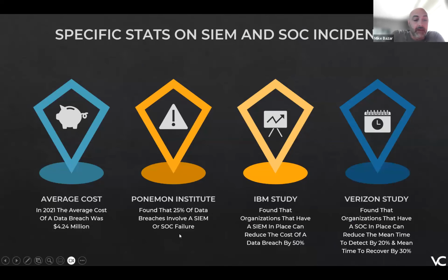So the average cost in 2021 of a data breach was 4 million. To John's point earlier, a lot of the time that seems like big numbers, but the point is they cost, and they can cost a lot of money, and they usually cost more than you think. 25% of data breaches involved wrongly configured or failures of SIEM and SOC. So that's a big deal to make sure you've got somebody doing that.